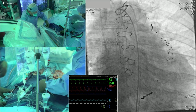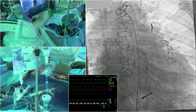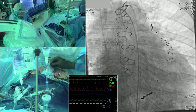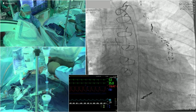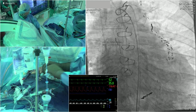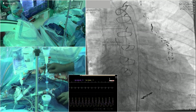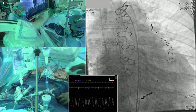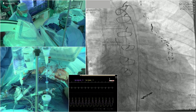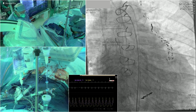Are you able to switch to the hemodynamic screen so you can see? There's another screen. Can you show the other screen with the hemodynamics? There's a roughly 30 millimeter gradient. Okay, so that's left ventricular pressure and femoral artery pressure, or aortic pressure, and roughly a 30 millimeter gradient.